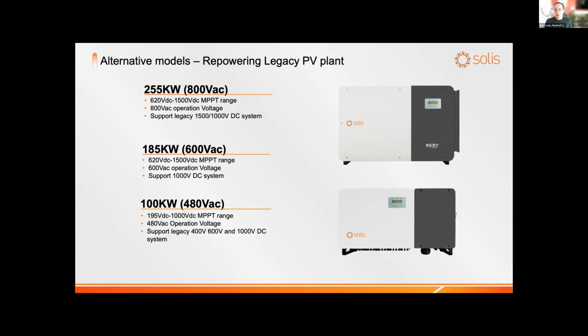It supports old systems. If you have a project that was built 10, 20 years ago using lower voltage modules, we will support them on an upgrade. You could simply replace your existing inverter with this, and it will support all these voltages.